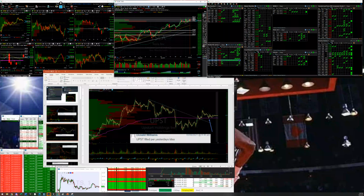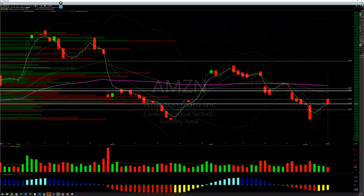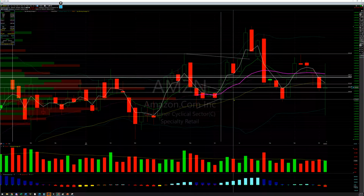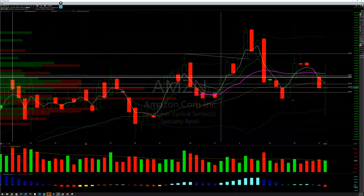Now, as far as a short, let's say the markets roll over and it's going to be a short. Look at Amazon on the weekly. We're setting up a pretty nice head and shoulders here. Boom, boom, boom, neckline. So this could get ugly. If the market turns ugly, we start rolling over, we start getting problems with production out of China, et cetera, et cetera. I think Amazon's a great short.